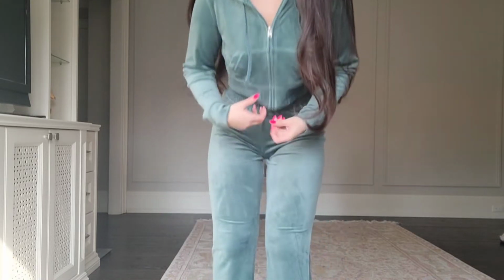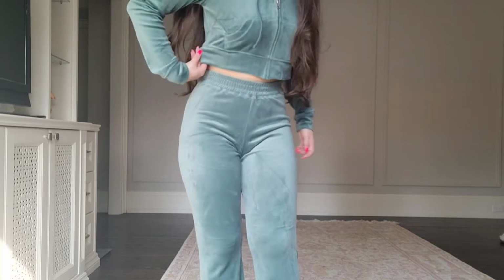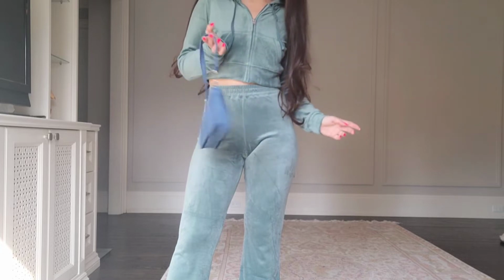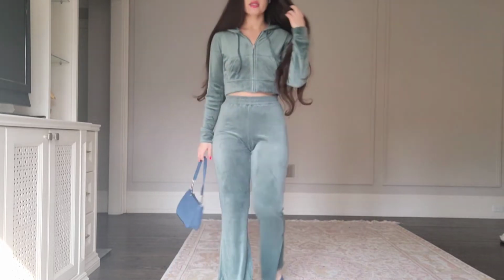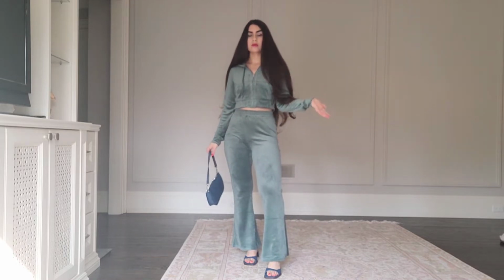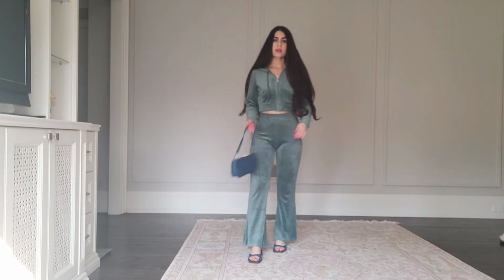So I think no matter what size you get, the proportion of the top, it's going to be cropped. So if you don't get the pants, you have to definitely wear it with something that's high-waisted. But yeah, I like how the extra small fits. Even with this, it would make a really Y2K kind of outfit. And I could even go to the mall or shopping with this.